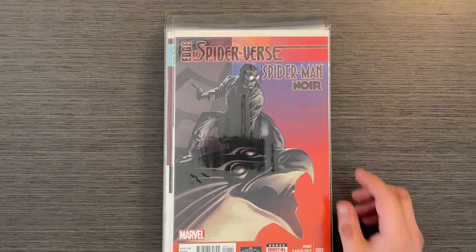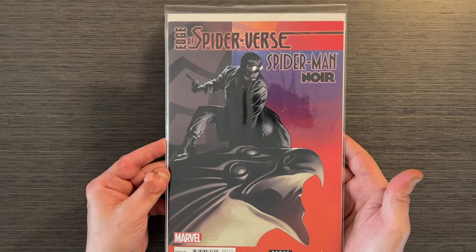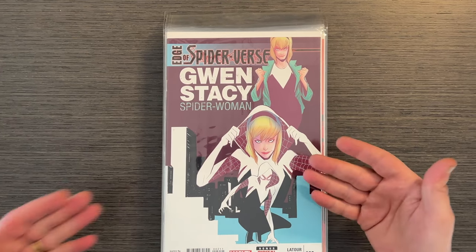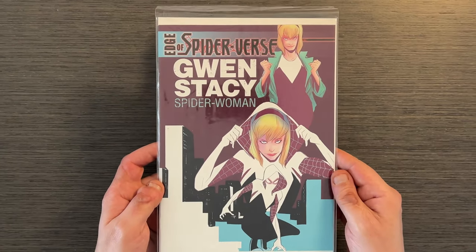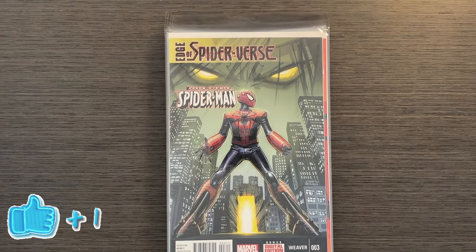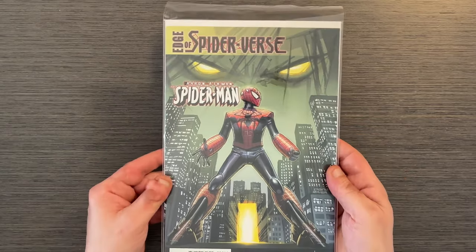Then we have Edge of the Spider-Verse Volume 1 complete, all 5 issues introducing background on some key characters from the event, starting with Spider-Man Noir. And to my big surprise, yes, it was still in this collection, issue 2, Gwen Stacy, Spider-Woman, first appearance, worth about €400 on eBay. And then we've got Aaron Eichmann, the Spider-Man, on the cover.